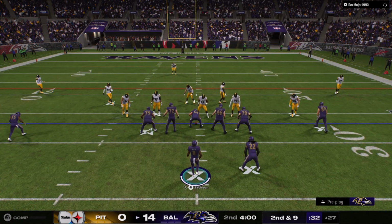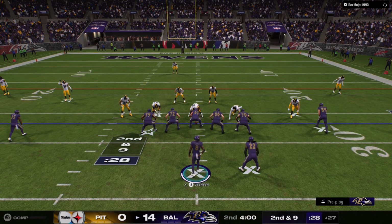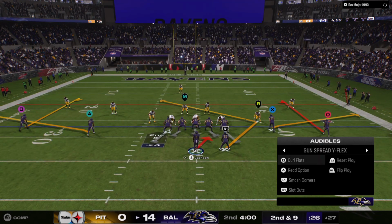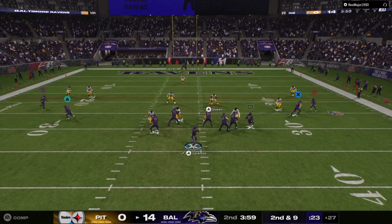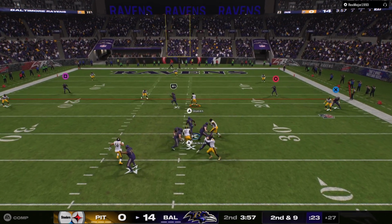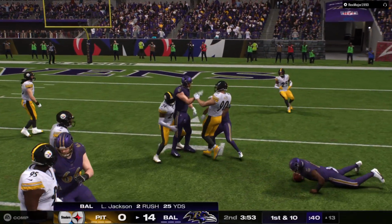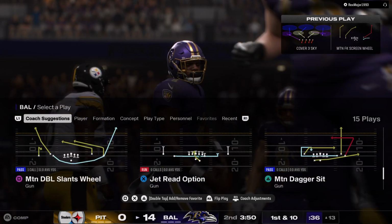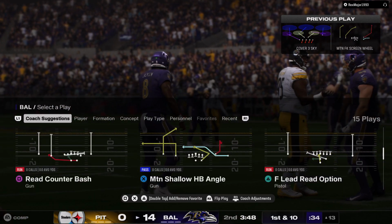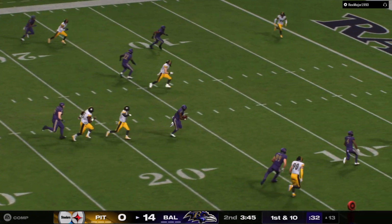Here's 2nd and 9. The shotgun, here's Jackson. And he wisely hit the deck at the end of that one. No unnecessary shot there. It is a first down. That's a gain of 14 and a first down.